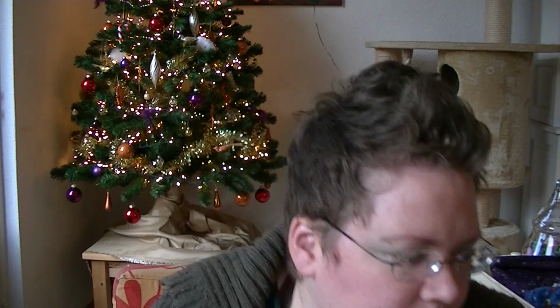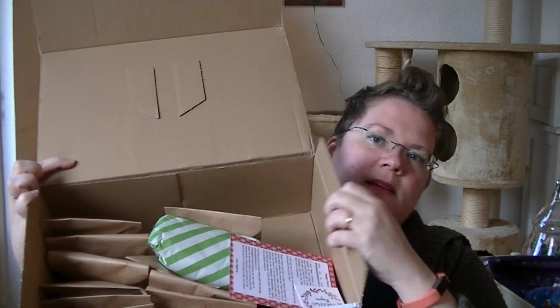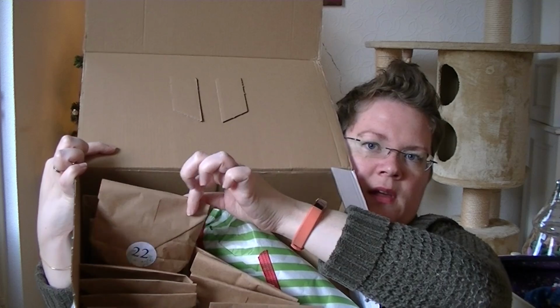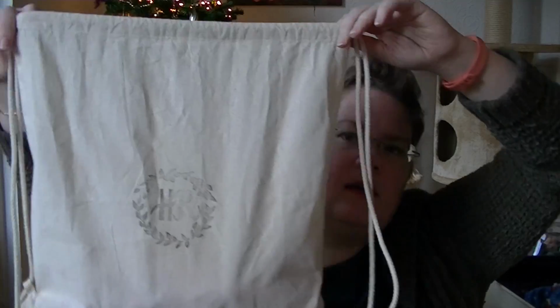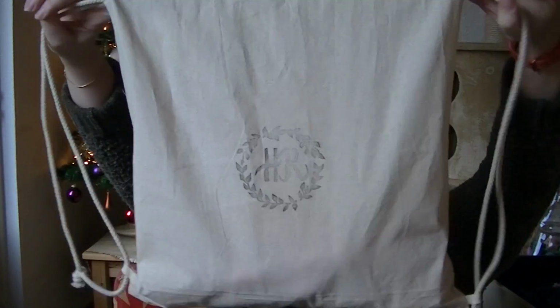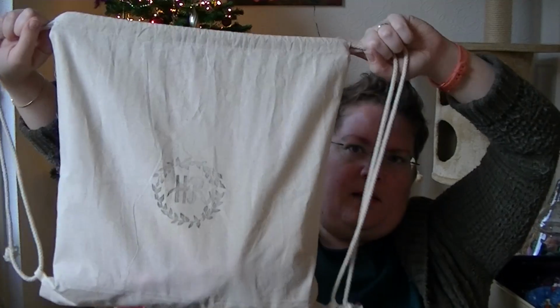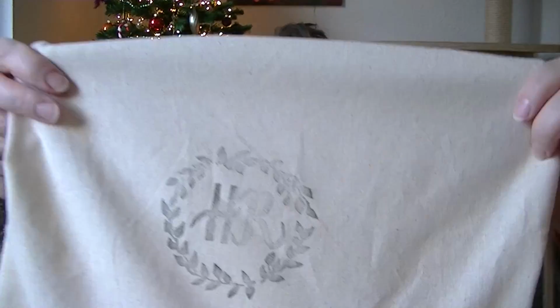So it comes like this, and it came in a big box like this. And I already have a special one for the 25th. There's a card, and these are all the things. I sorted them out so I can just grab it in the morning. And there was something else in there, which I will grab quickly before opening the one for today. This is a very, very nice, big, sturdy cotton canvas backpack drawstring bag, which is really awesome. She hand stamped it, which I really, really love. It's such beautiful artwork. She even made the stamps herself. What's in here you will see next. First, let's open day 12 together.